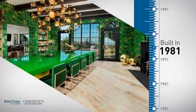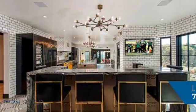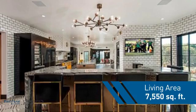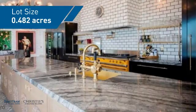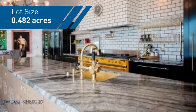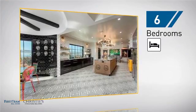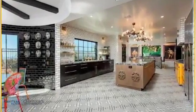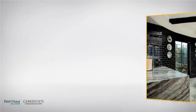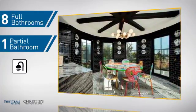This property was built in 1981 and features over 7,500 square feet of space, giving you a spacious layout to play host or kick back and relax after a long day. Inside, you'll find 6 bedrooms, so your family and guests all have a private space to come home to, as well as 8 full bathrooms and 1 partial bathroom.